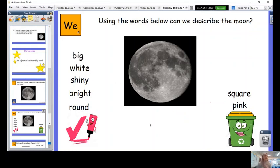So the adjectives that we have used to describe the moon are big, white, shiny, bright, and round. Excellent, super work. Now I'm going to take you over to our written task for today. And we're going to see what we are going to do. Off we go.